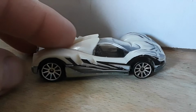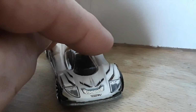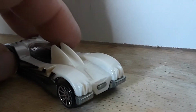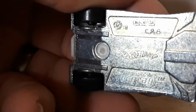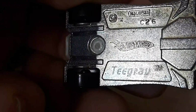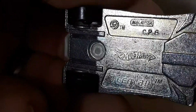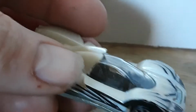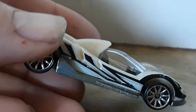Anyway, what have we here? It says something up front. I don't know. Tea gray fantasy, but C26 is the date code. It's actually a really cool car.